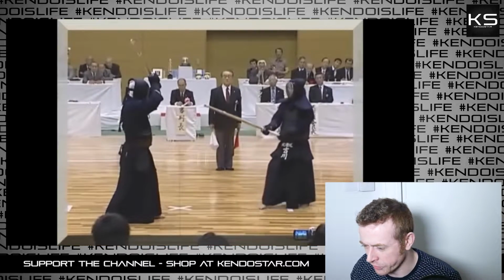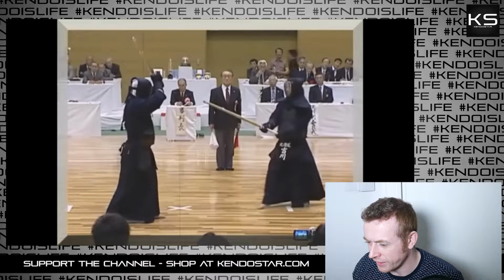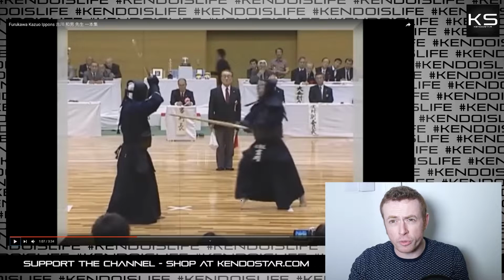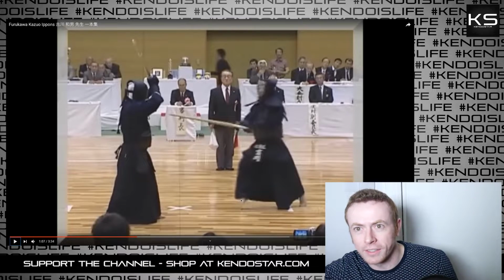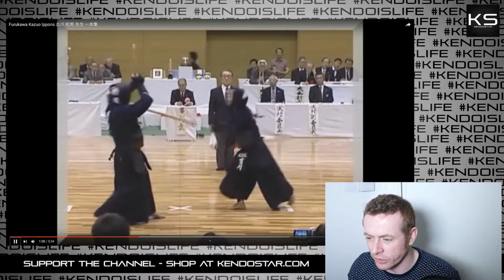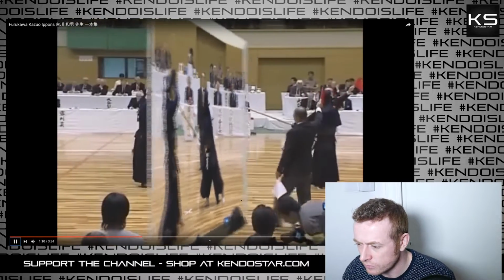We'll get a slow motion version as well. But as you can see, he's moving his right foot here to apply the seme. It's his right foot that's coming forward and back, forward and back, forward and back, with the tsuki. Yeah, there's no telegraphing there. It's very difficult to read that, obviously.